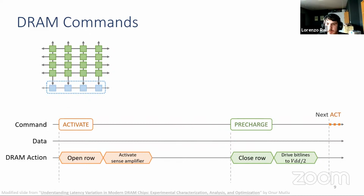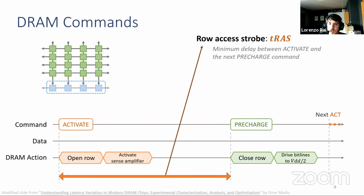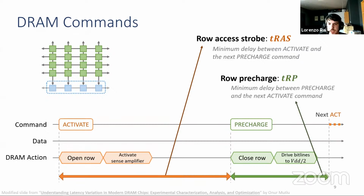Since the commands require some time to execute, timing constraints that specify the minimum delay between 2 instructions must be followed. The 2 constraints we need to take a look at are first, the row access strobe, which determines the minimum delay between an activate and the next pre-charge, and the row pre-charge time, which is the minimum delay between a pre-charge and the next activate.